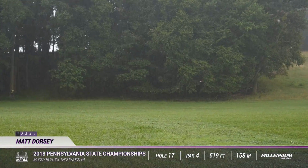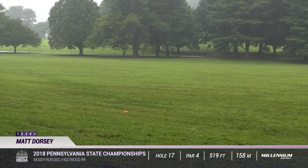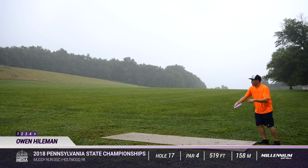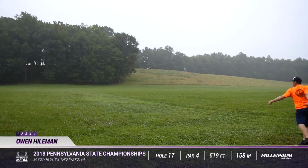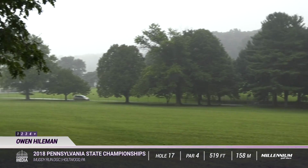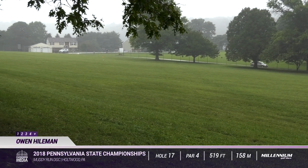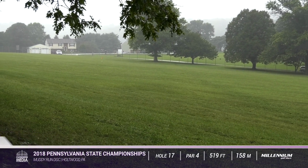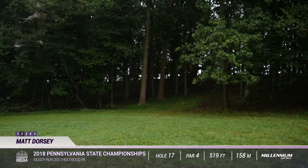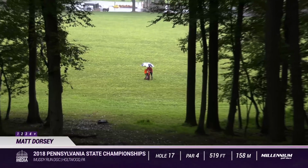Matt is probably, it's a little bit low. He's not going to quite be in that sweet spot where he wants to be to get up and down for the birdie. And Owen, he flipped that one over. Owen is going to have to scramble. Yes, we heard earlier, let's see that 100%. Let's see that 100%. Matt had to play high there because he had that tight.